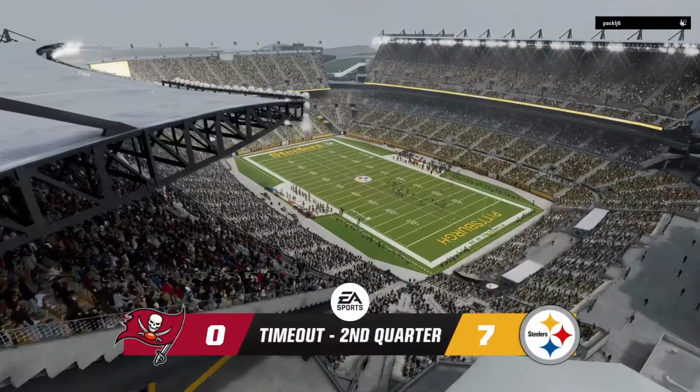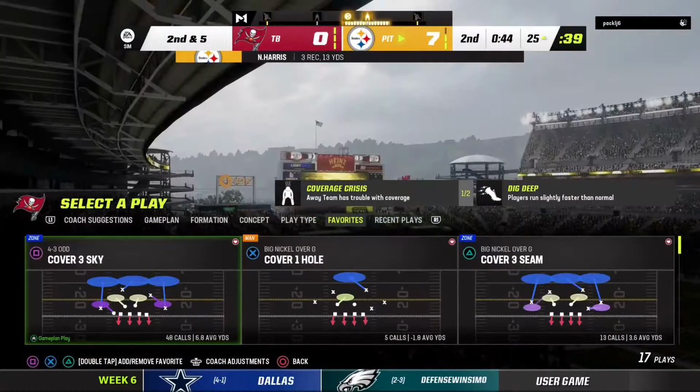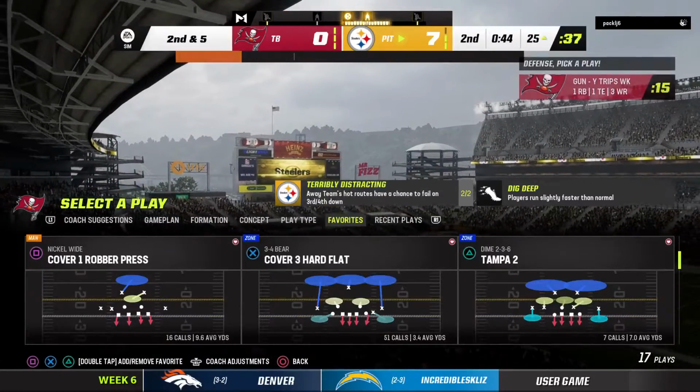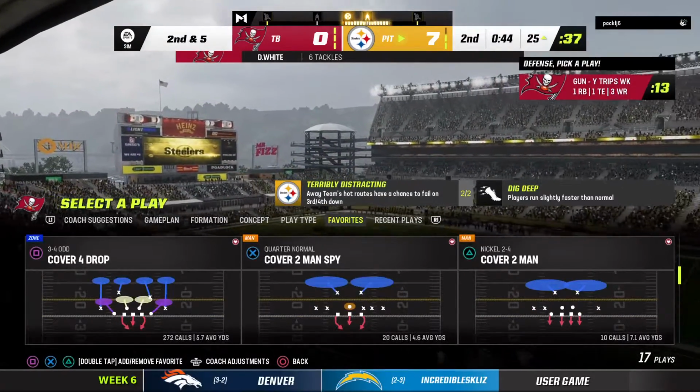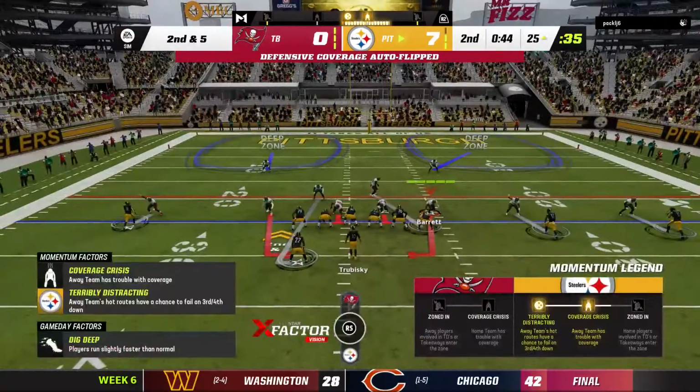Now the Steelers use the first of their 3 timeouts as they'll stop it with just over 40 seconds to go in the first half. Well, they use him a lot out of the backfield. He had 5 catches a week ago, and he makes another catch here for good yardage.